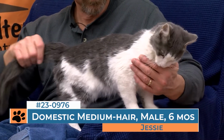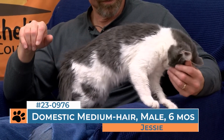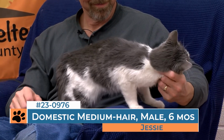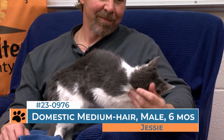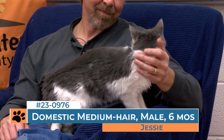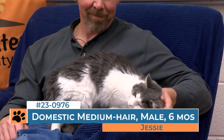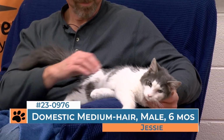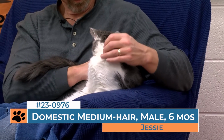So if you are looking to add an additional cat to a multi-cat household, then Jesse might be a really good fit, because not only is he able to fit in those situations with other cats successfully, but he seems to really enjoy that type of interaction. And since his brother was adopted, he does seem to be a little bit lonely. He lost his kind of roommate and his companion. So you'll probably really enjoy having that type of interaction again.